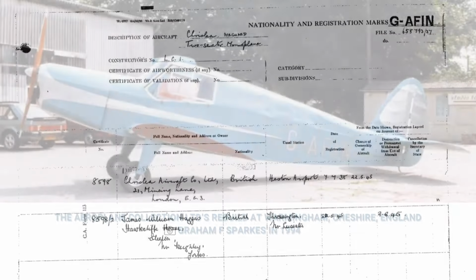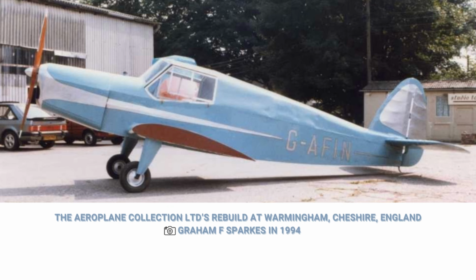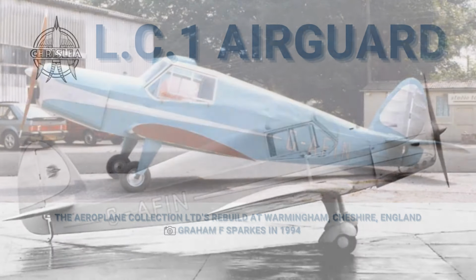After a very brief change of ownership in May 1945, it was then the victim of a fire, and it was broken up shortly after. That was not quite the end. Later during the 1990s, the Aeroplane Collection Limited built a replica fuselage using original parts, wings and tail. This was nearly completed, but sadly broken up in the end. The basic stripped down fuselage may still survive today, but I can't confirm that.